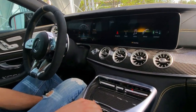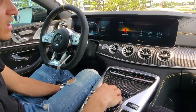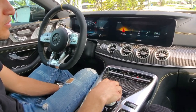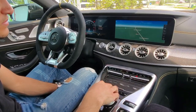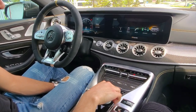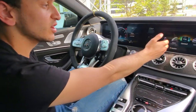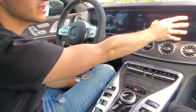You get Apple CarPlay and Android Auto as standard. You get access to media. The navigation is probably one of the best I find in all the cars I've been in. Apple CarPlay and Android Auto work really well. The only thing is Android Auto, for some reason, does not take up the entirety of the screen. It only takes up a part.